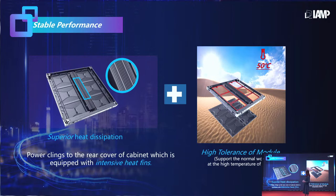Okay, so we also would like to show you our LST performance, excellent performance in stability. As you know, as a fixed outdoor LED display, it may take a lot of work to do the installation and maintenance. So stability for fixed installation is very important. It's very important for clients.